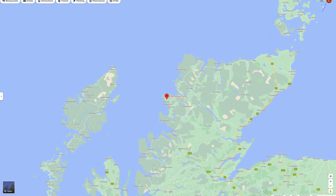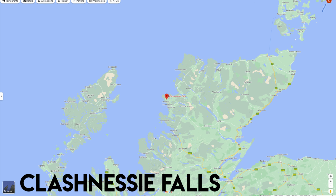So actually, as we were leaving the Isle of Skye, we visited this location. It's called Clashnessie Falls. It's a 50-foot waterfall, and it's on the west coast. It's about 3 hours from Wick, not really somewhere you're going to be basing out of to visit. I would do it as I did, on the way to or from a location that you're going to be basing out of.